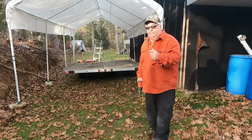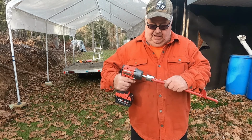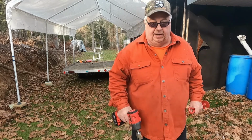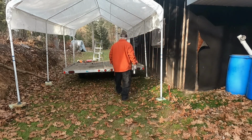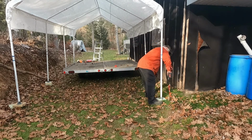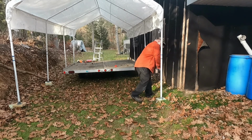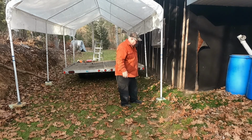But instead of me cranking them in with my hands, I went and found an old socket and I carved it out. That'll fit right on the end here like this, and I should be able to drive that right in with my impact wrench. So hopefully that'll work. We're going to give it a whirl here. Well, that worked pretty good. A little wobbly at the start, but once you got it in there a little bit, it went really good.